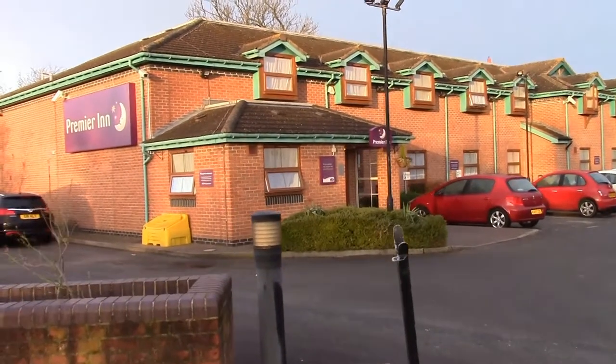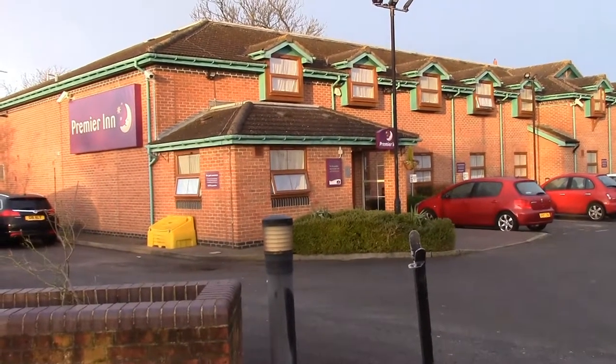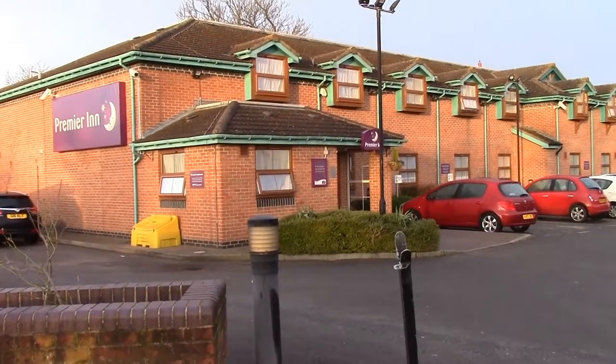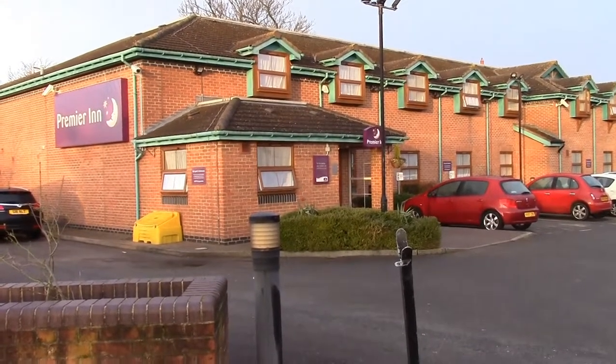Lovely quality of light. After that, Bruntingthorpe, Hinckley, for an overnight then.